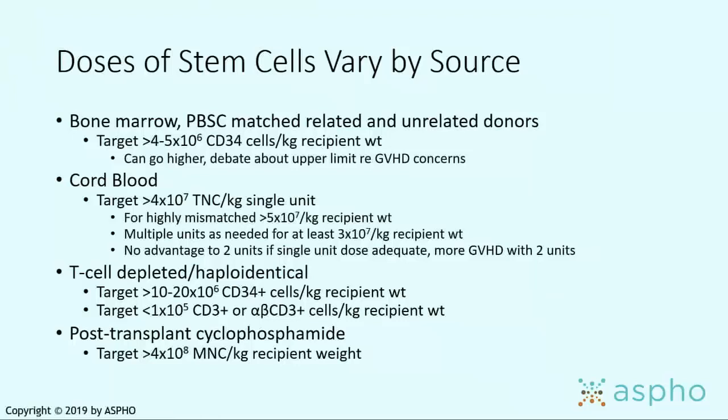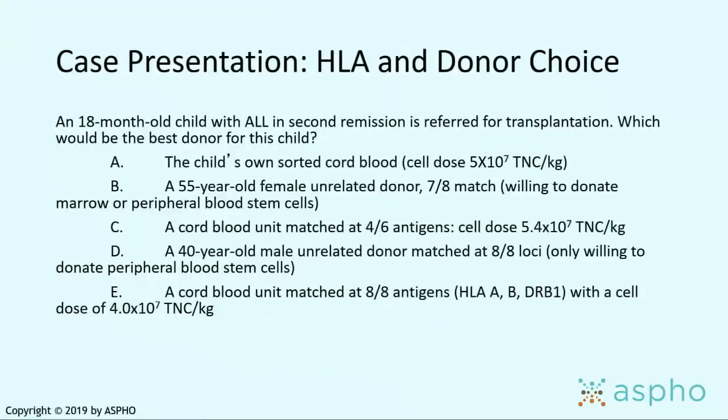For post-transplant cyclophosphamide, one thing that we do know is if you use bone marrow, you have to really push your dose in order to make sure that you get good engraftment. So we like to have not only CD34 cells, but a lot of mononuclear cells as well.